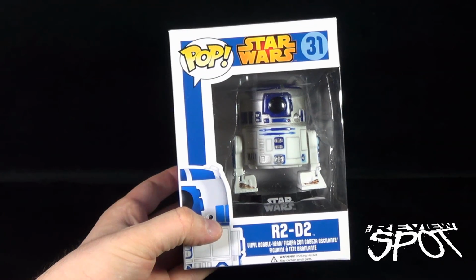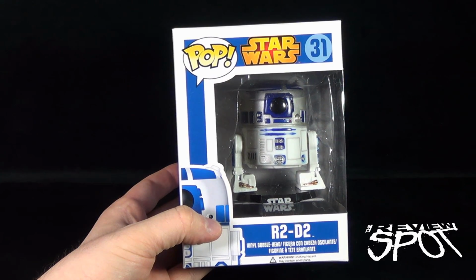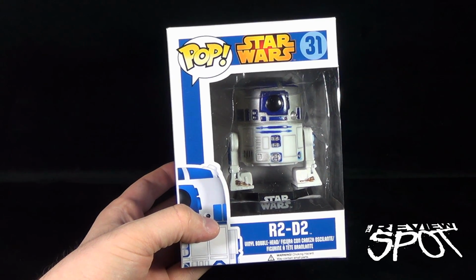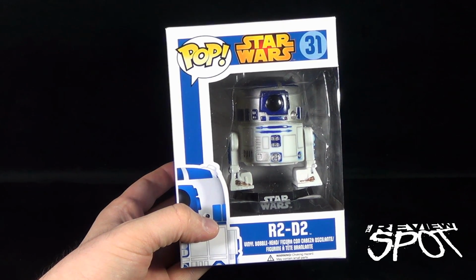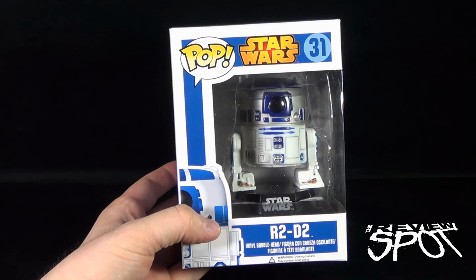Spot's gonna take a break. We're gonna get this opened up, and when we come back, we're gonna get a better look at the Funko Pop vinyl bobblehead of R2D2. That's a horrible impression. At any rate, stay tuned, guys. There's more heading your way. Don't go anywhere.